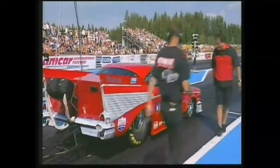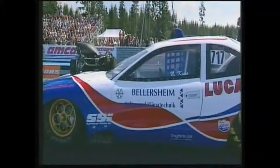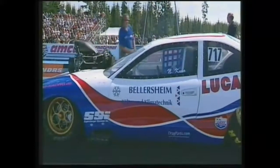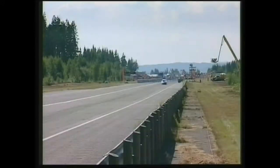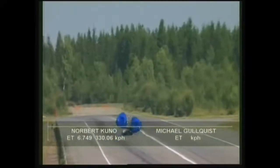But it's not going to be a fairy tale ending this weekend for Mickey Gullquist. He gets shut down on the start line. The car appears to be dropping some fluid on the ground. And of course, the ever vigilant start line team, what is a dribble on the start line could well become a torrent on the run. So Norbert Kuno takes a solo run and runs through with a 6.74 into the semi-finals. But poor old Mickey Gullquist gets pushed away in that absolutely gorgeous 57 Chevy.